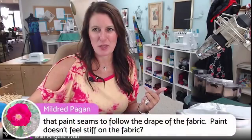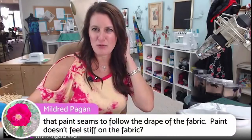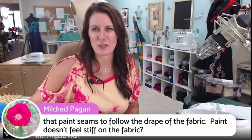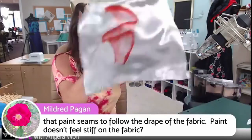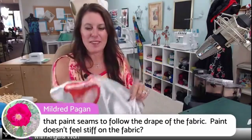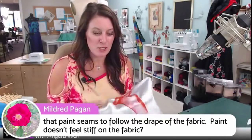And one more, and then I'm going to try the thicker thread. That paint seems to follow the drape of the fabric. Paint doesn't feel stiff on fabric. Right. Great question, Mildred. No, you know what? This is not stiff at all. And that's one difference. Really glad you mentioned that.